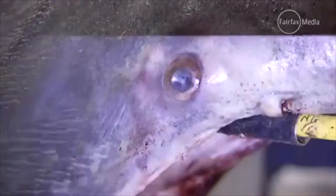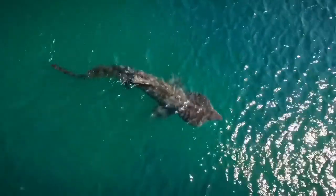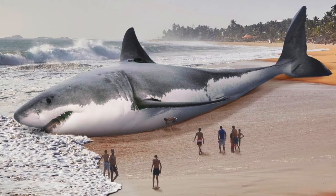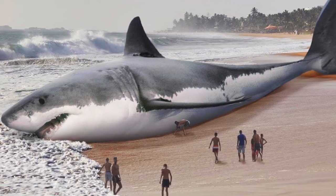Its scientific name matches its looks perfectly. Cetorhinus maximus. Roughly translated, this means the greatest horned marine monster. It looks like it's been alive since prehistoric times and could have easily fought the megalodon, and it becomes extra scary when it opens its mouth and extends it to up to 3 feet wide.